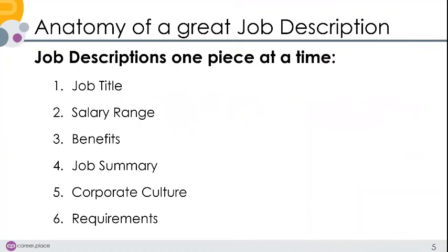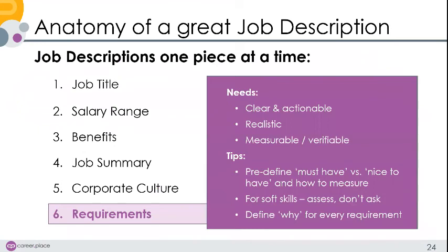Let's step through it one step at a time and cover the titles, salary range, benefits, job summary, corporate culture, and requirements. The anatomy of a great job description. Requirements need to be clear and actionable. They must be realistic, and they must be measurable or verifiable.